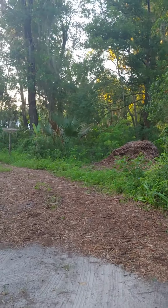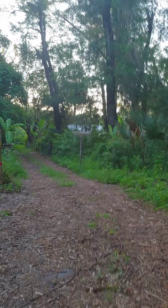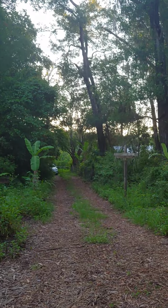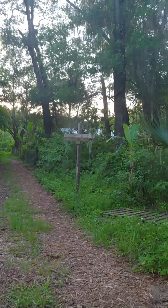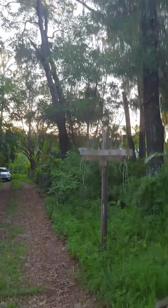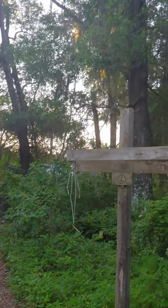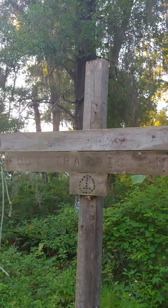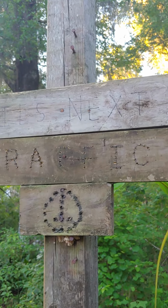Anyway, this was my very improvisational, off the cuff, first time out in a while, good morning permaculture property tour. Got goumis up here in the front. I forgot to mention goumis. I planted a bunch of goumis that I also got from Oliver Moore up in Gainesville. Goumis and mulberries and all kinds of stuff.